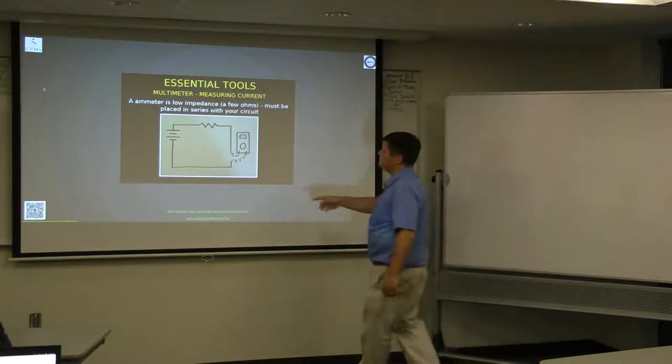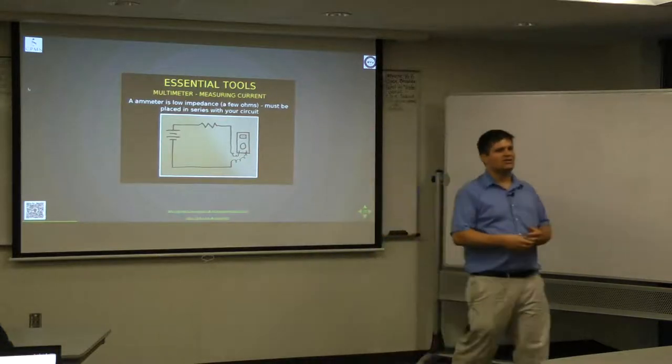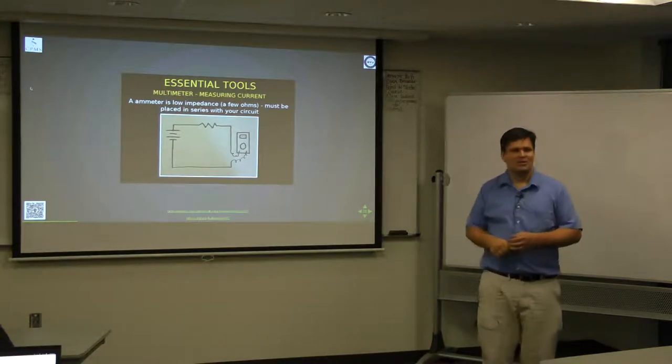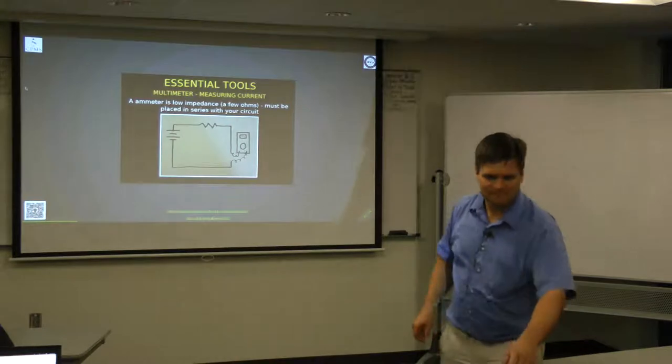To measure current, you actually have to interrupt the flow, send it through your meter, and your meter tends to have a little bit of resistance in there, so more often than measuring voltage, it's likely to affect your circuit. So because it's harder to measure, and it's more likely to affect your circuit while you're making the measurement, when we debug circuits, we like to measure volts as much as we can and avoid measuring amps unless we have to.